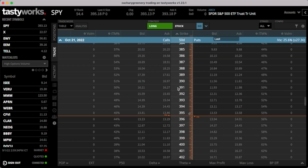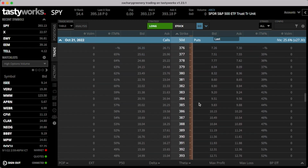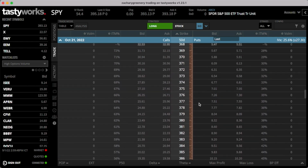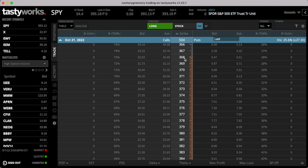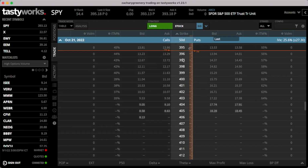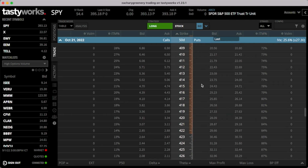Okay. And this is the thing that makes Tastyworks a very good platform for trading options. You can see this orange ball on the screen. It shows you the expected move of the underlying during the expiration. So for the S&P 500, it's expected to move from 395 anywhere from, let's see, over to 368 or all the way up to 422 or so. This is the expected move of the option.